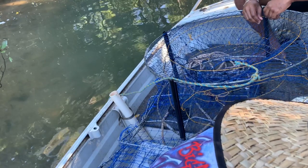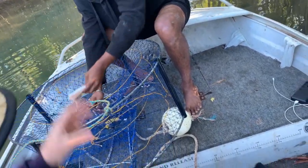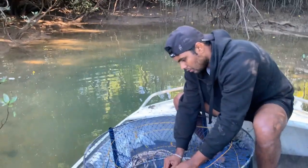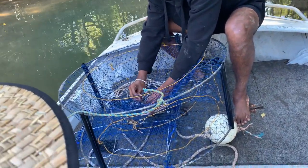What time is the tide today? It's running in now, just starting to. Just started. I pulled out the pot, tied a new bait, and put it back in the same spot to hopefully get a crab with the incoming tide.